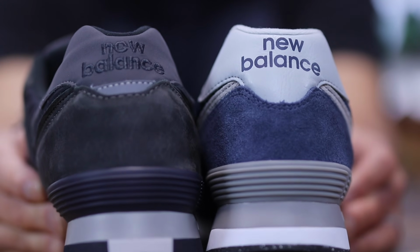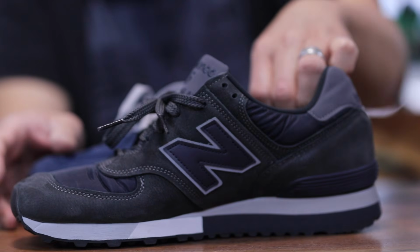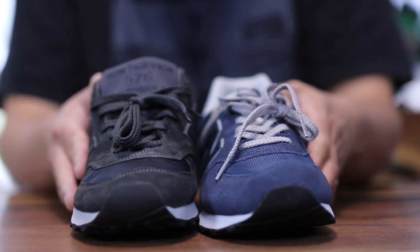Now, I honestly didn't know the difference between these two models. I had to do a little bit of history digging to figure out what the difference was because the price points just didn't seem justified. That's why I wanted to do this video, and that's why I bought these shoes, to do a side-by-side comparison.